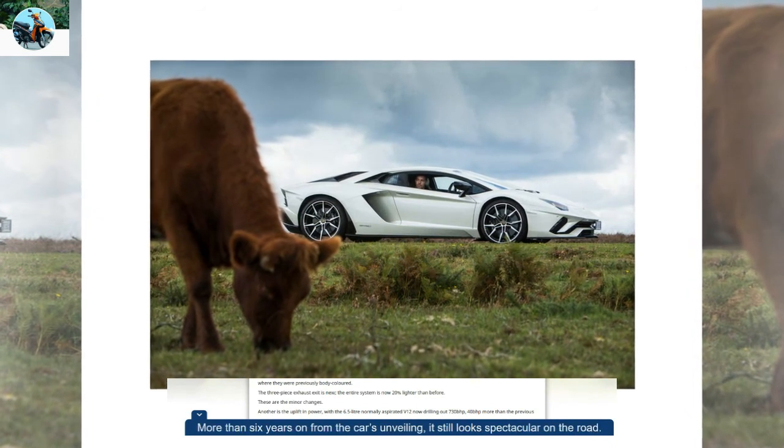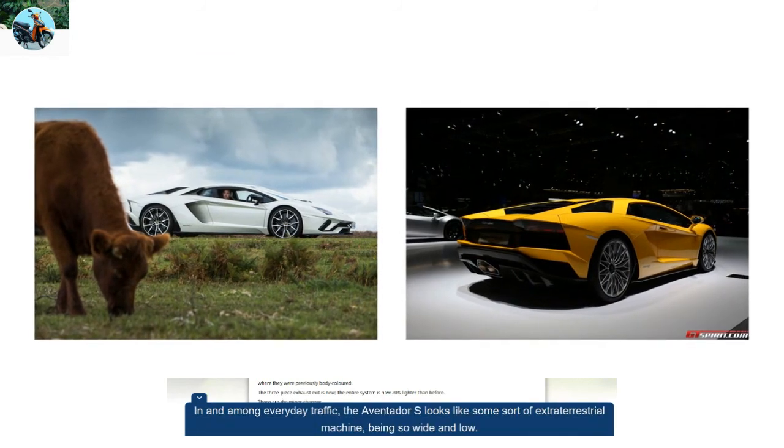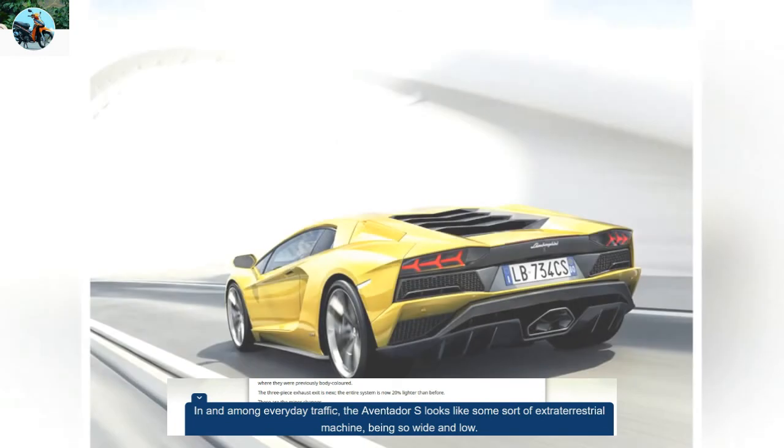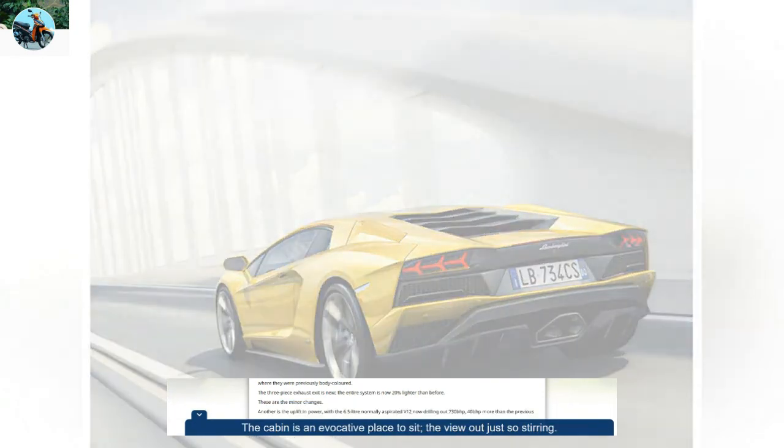What's it like? More than 6 years on from the car's unveiling, it still looks spectacular on the road. In and among everyday traffic, the Aventador S looks like some sort of extraterrestrial machine, being so wide and low. The cabin is an evocative place to sit. The view out just so stirring.